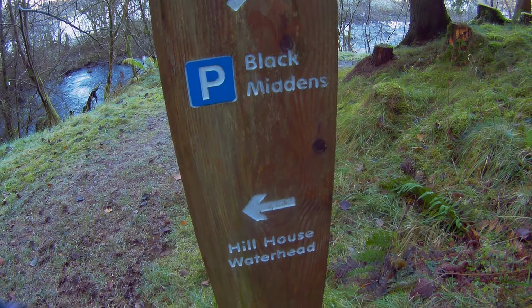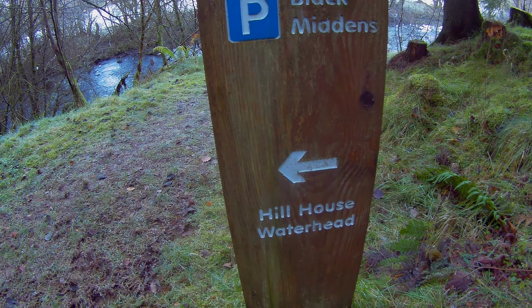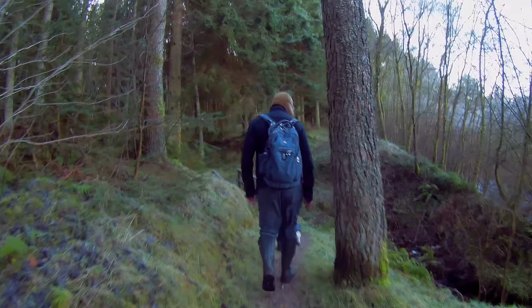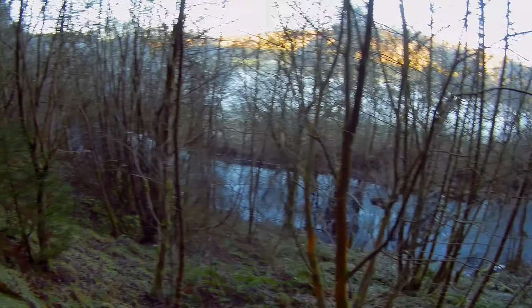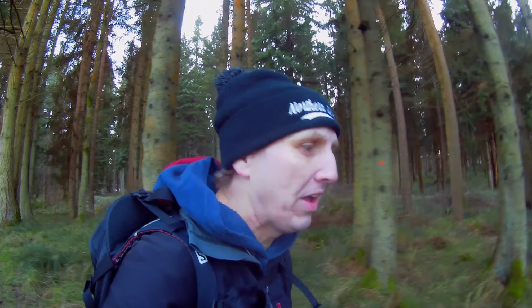Although we're parked at Black Middens, first of all we're going to go to Hill House Waterhead, which is this direction. This river here is the River Tarset. It eventually flows into the Tyne. Remember, we did Tarset Castle in section 17, I believe.